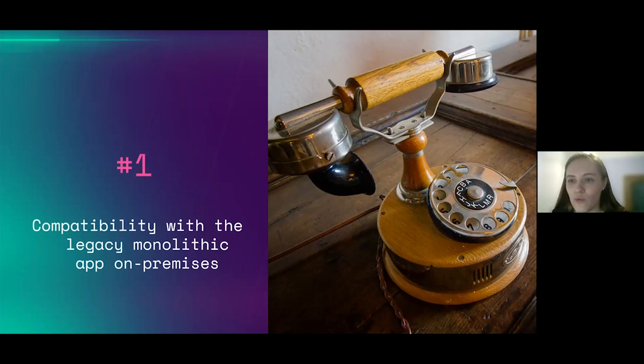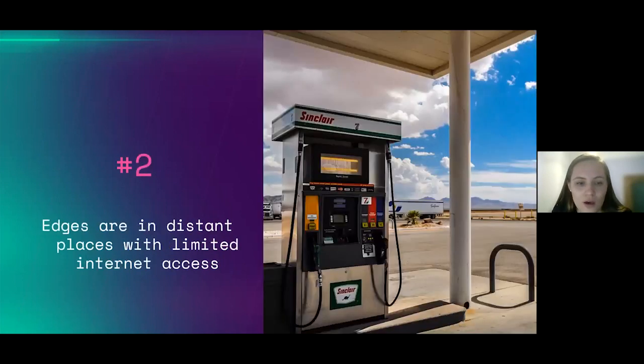The first challenge was compatibility with the legacy monolithic applications running on premises. Besides that, our fuel stations, our edge devices, were in distant places, so we needed to take into account that we had limited access, and think about failover scenarios, deployment strategies, and so on, because we were quite limited in possibilities.